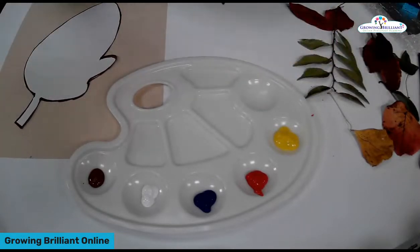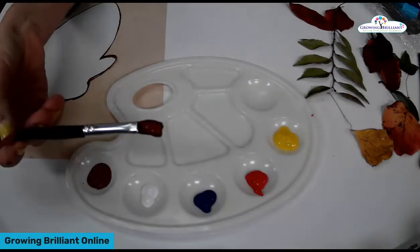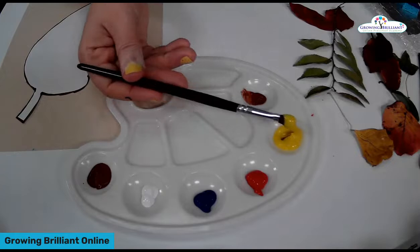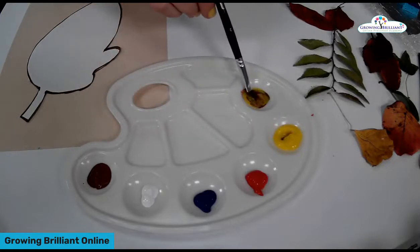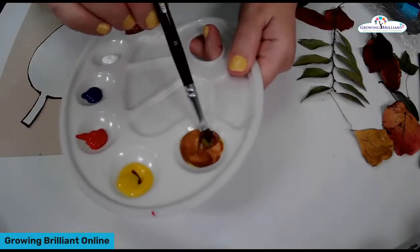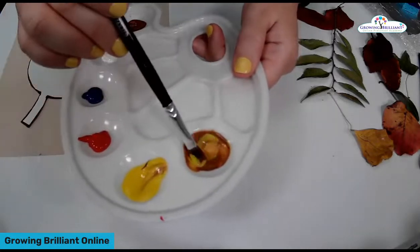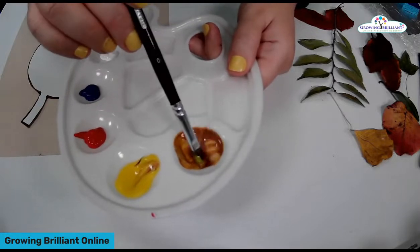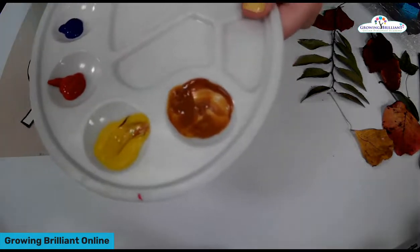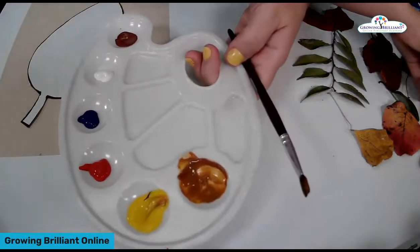So here's a little trick. If you happen to have brown paint at home, you can use that brown and any other color you have, like yellow. And by mixing them together like this, it makes some really pretty fall colors. And I'm going to add a little extra yellow. Look at how the yellow and the brown made a really fun fall color there. I know it's a little hard to see, but maybe when I paint, you'll be able to see it a little better.